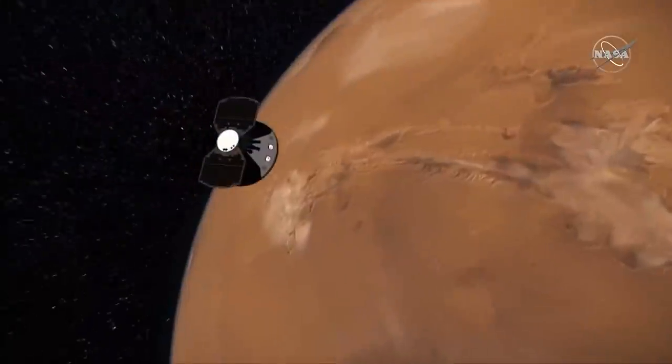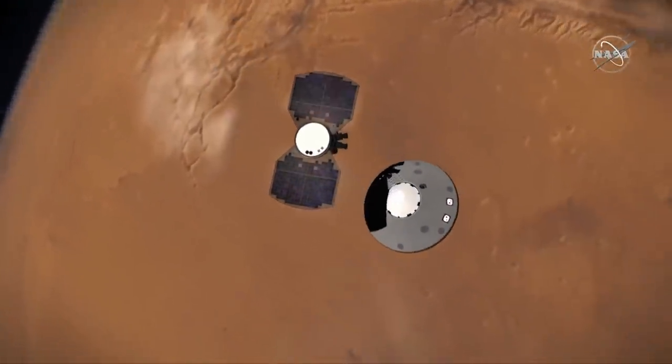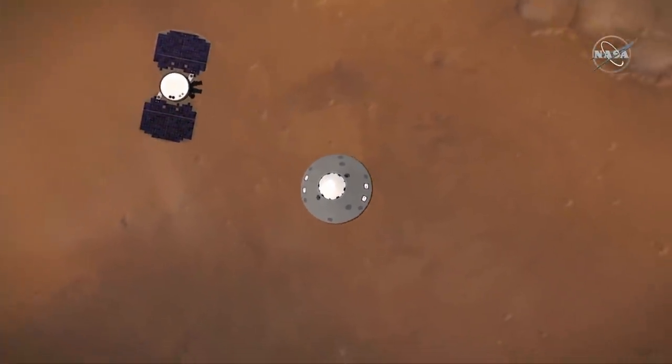So just to run through it once again, what's going to happen with EDL? We have the video. How exactly is this all going to play out in 6.5 minutes? And we can roll the video. Okay. Yeah, so you can see here we're attached to the cruise stage. We drop that off, say thank you for the ride to Mars.